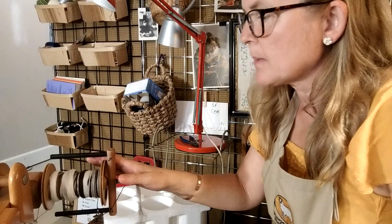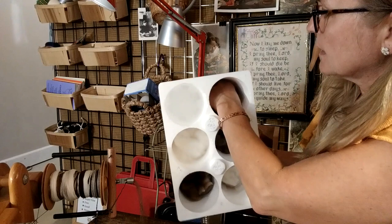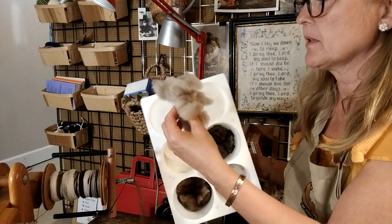All right, so on the bobbin you can see the variety of colors that I've already spun up, and I'm down to my last round. So each color, there is going to be approximately 0.11 ounces of wool left. Maybe I'm down to my second to the last round. We'll see.